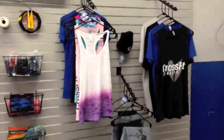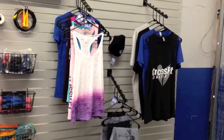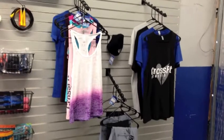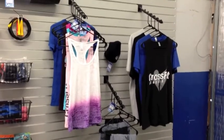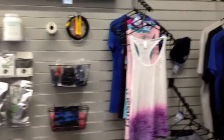Not all of our stock is out here, so if somebody doesn't see the size of a t-shirt that they want, they have to ask us to go in the office and look in our cabinets and see if we can find it. So that's a little bit inefficient, but I don't know that we have enough space to do much more with it.